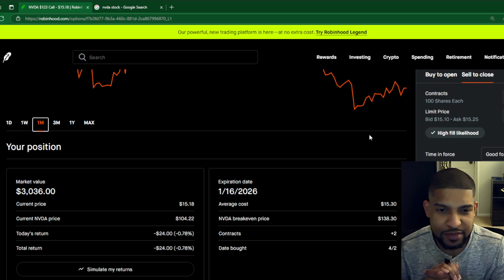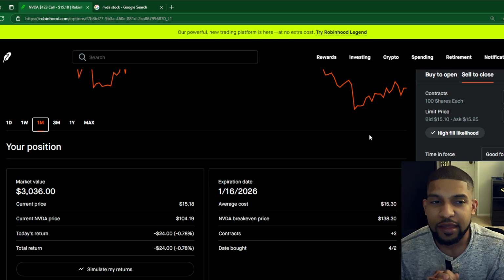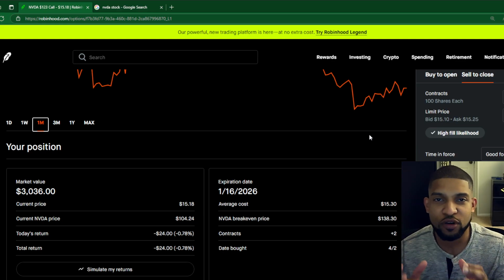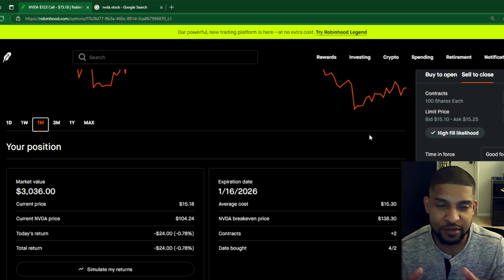Quick update to my Robinhood portfolio. Yesterday, I bought a Nvidia call option, and before I get into the details of it, let me just explain what is a call option. A call option is a contract that you buy, and you could do this with any company in the stock market. You do not have to own shares of that particular company.